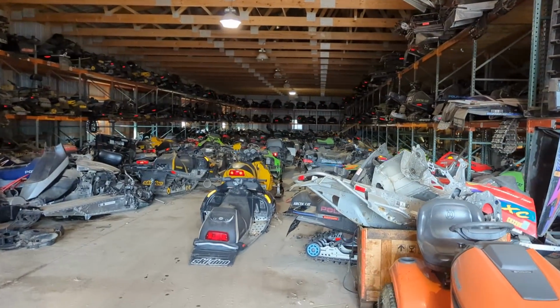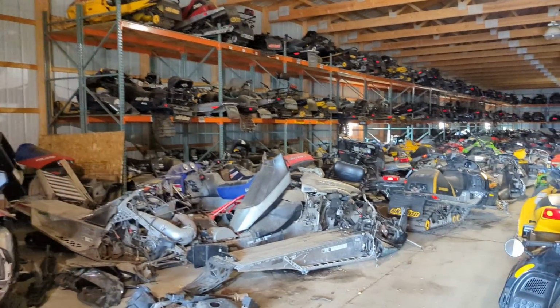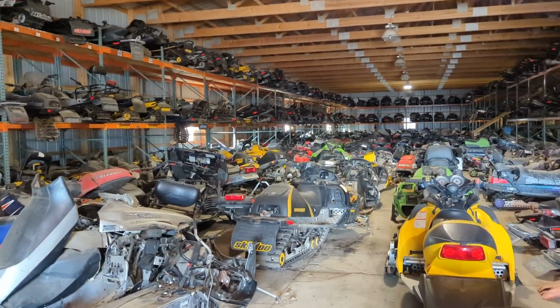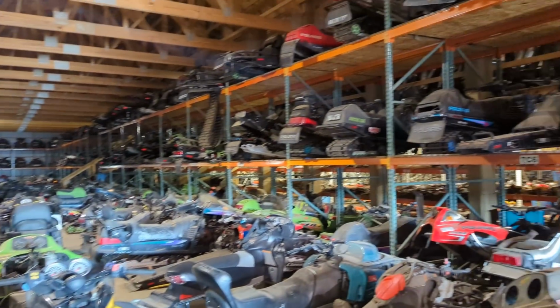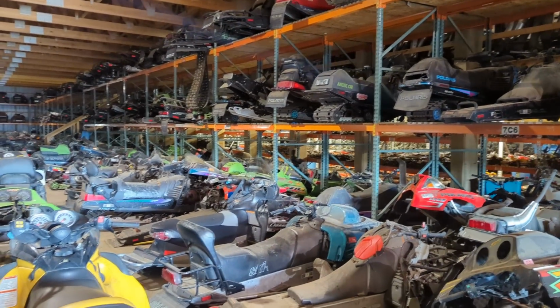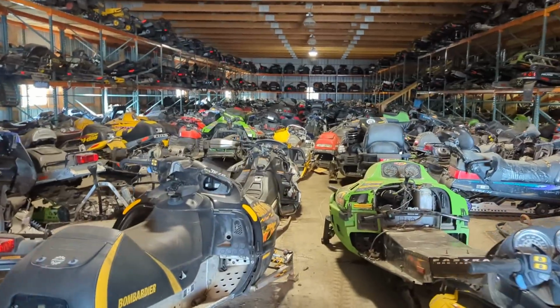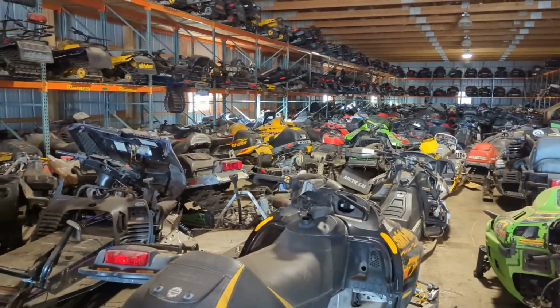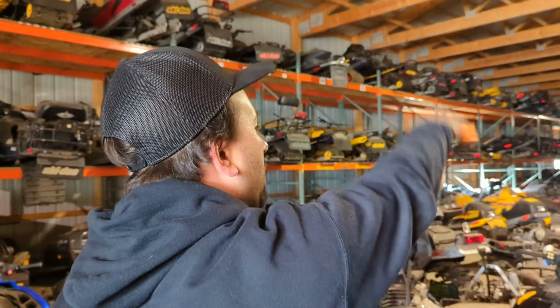We've been stepping and climbing over snowmobiles for the last hour in here. It's stacked up on racking, and what I can see is everything's just kind of in here. Nothing's really organized as far as the snowmobiles go, but we went up top. They have a mezzanine with all the parts, and all the parts are very well organized. Mainly Ski-Doo stuff's on the left, and then Polaris and Cats on the right, and then Yamaha is way in the back.